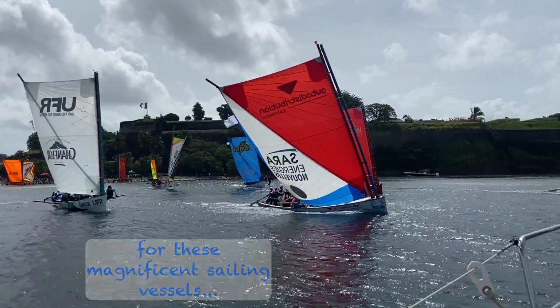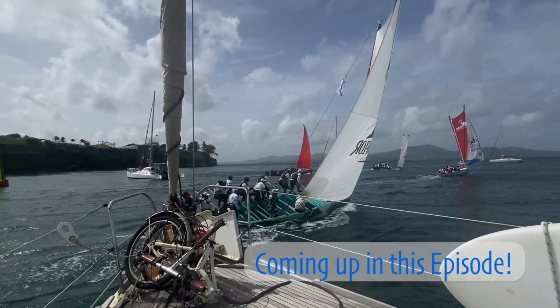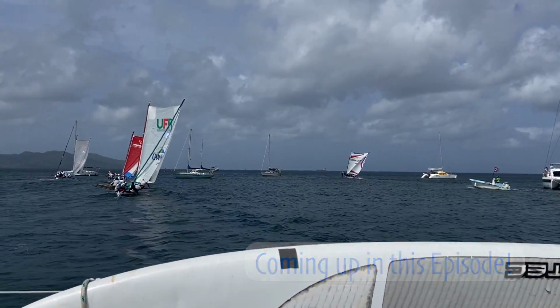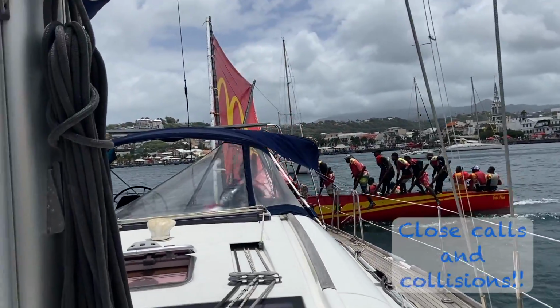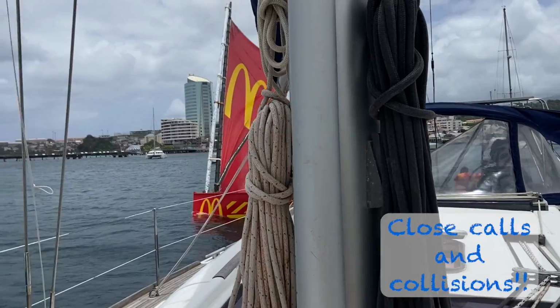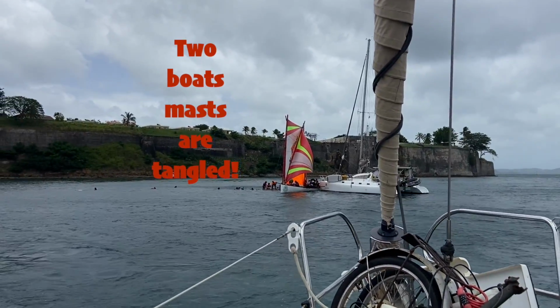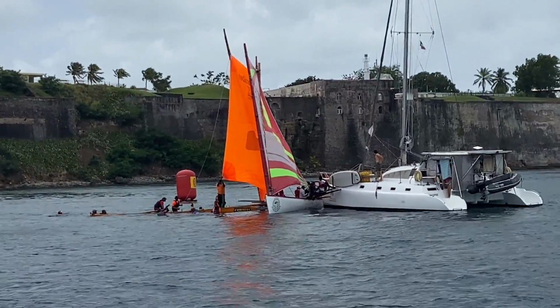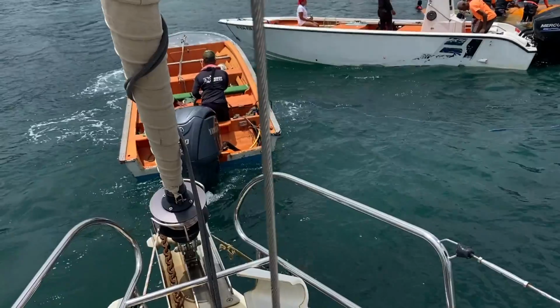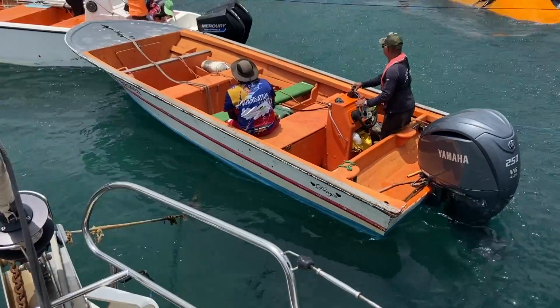How cool is this? Wow, they didn't miss my forestay by much there. Look at those guys go out there. Oh no, they've sunk. Uh-oh, they've got their poles stuck out there. And Saoirse is right in the way. Shit. Now they're in trouble. Look out, mate! Look, look, look!